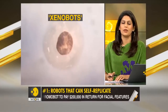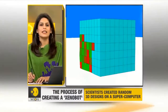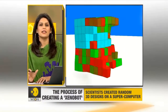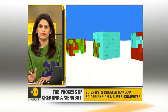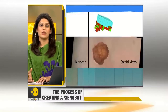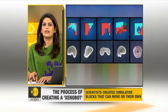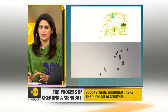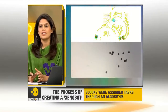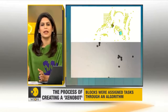Allow me to explain. I know it sounds complicated. In order to design these xenobots, scientists first created random 3D designs on a supercomputer, like the one that you see. Simulated blocks of skin and heart cells that can move on their own. These blocks or configurations were then assigned tasks through an algorithm. What kind of tasks? Like walking in a certain direction, basic things.